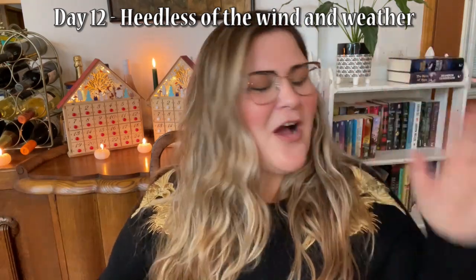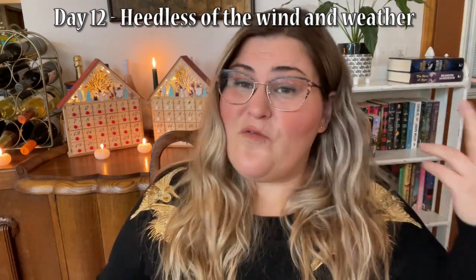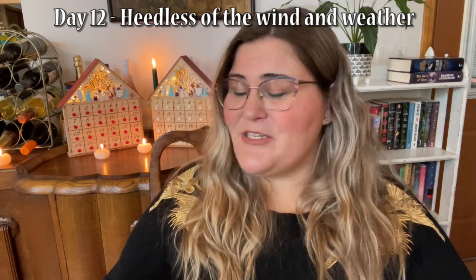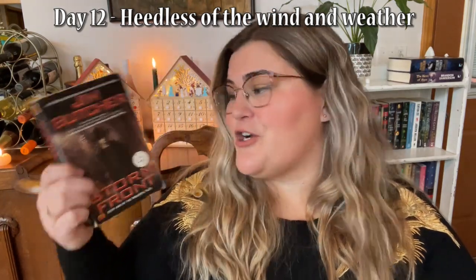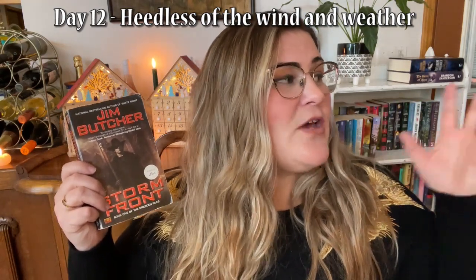Final option, the book off my physical TBR shelf. Let's see if I can get to this before the end of 2022. I'm gonna be choosing Stormfront by Jim Butcher. And this is the first book in the Dresden Files. I have this series on my shelf. I look at it, I'm interested in it.